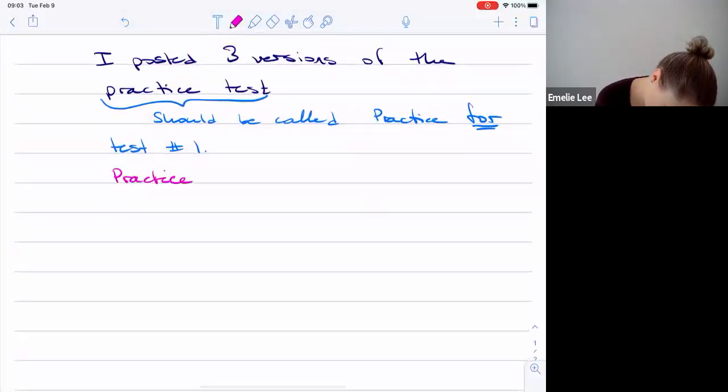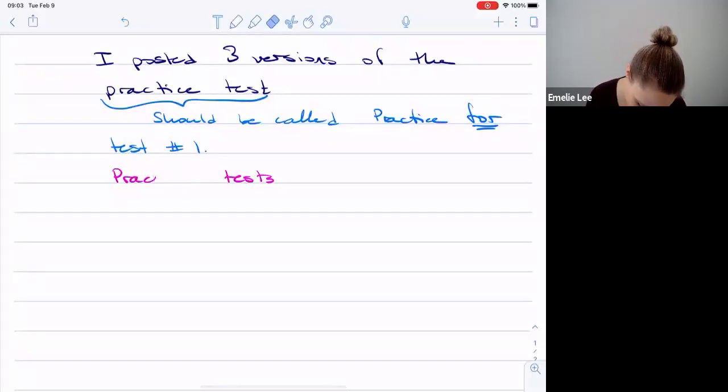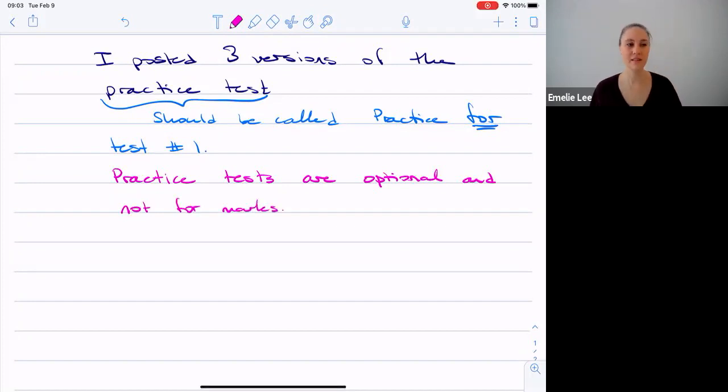Practice tests, oops, can't write it all today. Sorry, guys. You're my first class of the week, so you get the brunt of it. Practice tests are optional and not for marks. Although I will say, if I see a practice test with a nice high grade, I might use it for an assignment mark for you as an individual. So I'm saying they're optional, but if you've already spent the time and you've got a high grade in the practice test, I want to reward you for that. So then I might swap out maybe a lower assignment grade or something like that. But I'll do that at the end of the term, right? So just kind of keep that in mind.